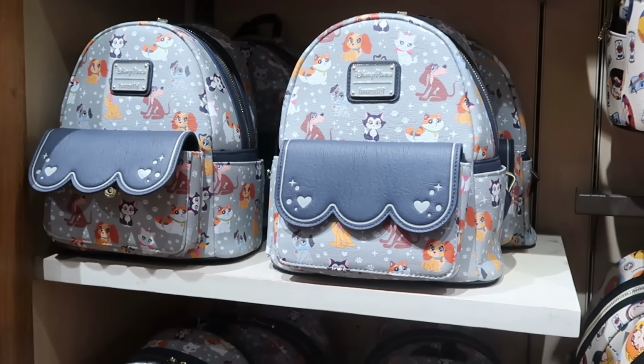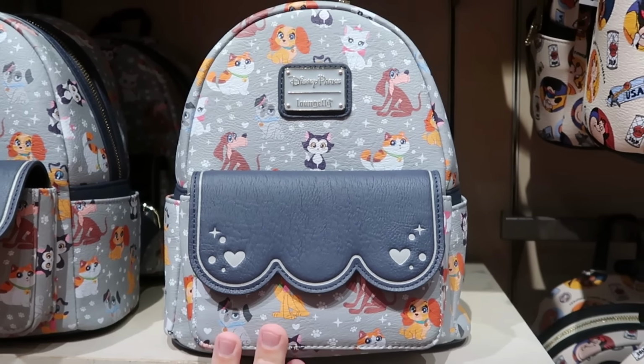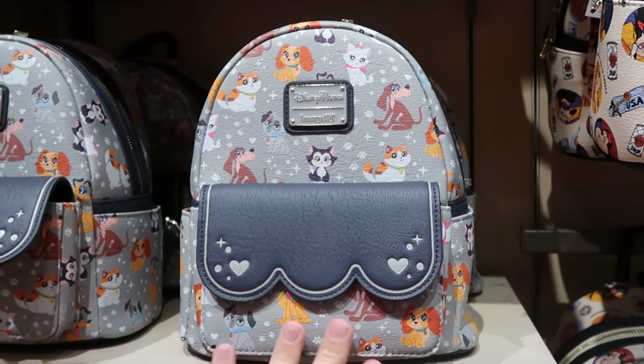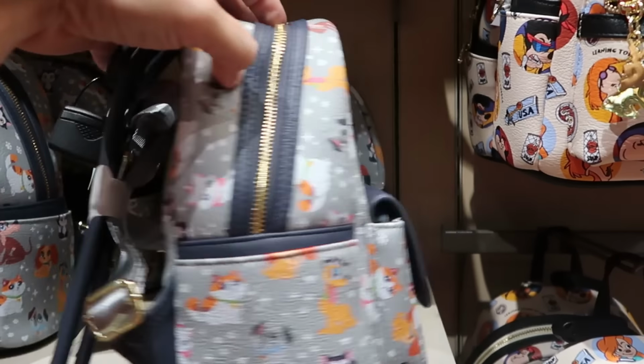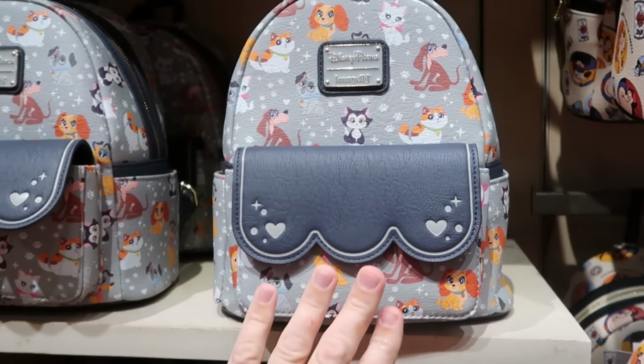Let's check out some of the newest Disney Park Loungefly bags that they have at the World of Disney. So this is part of the new Disney Pets collection. You can see Marie from Aristocats. Let's see what else we have here. Some Lady and the Tramp characters. And again, this is a very soft material. That one is $80. It has a big magnetic enclosure on the front.